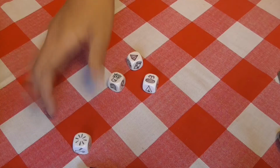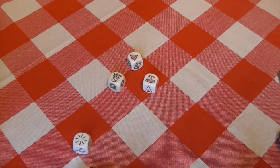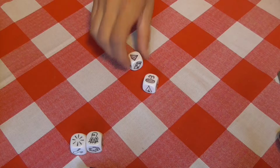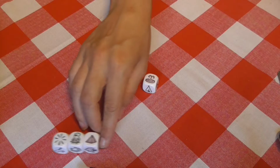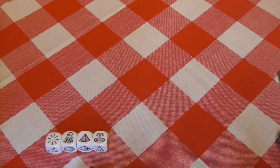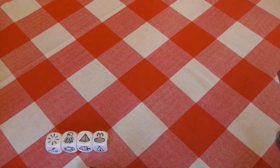Something. Don't know what that is. Could be a bubble popping, or it could be an explosion, or it could just be a magical shining light globe. Either way, there's also this octopus, and there's a pyramid. Ooh, Illuminati confirmed. And we have a fountain of youth, perhaps, or a fountain of old age. I don't know.